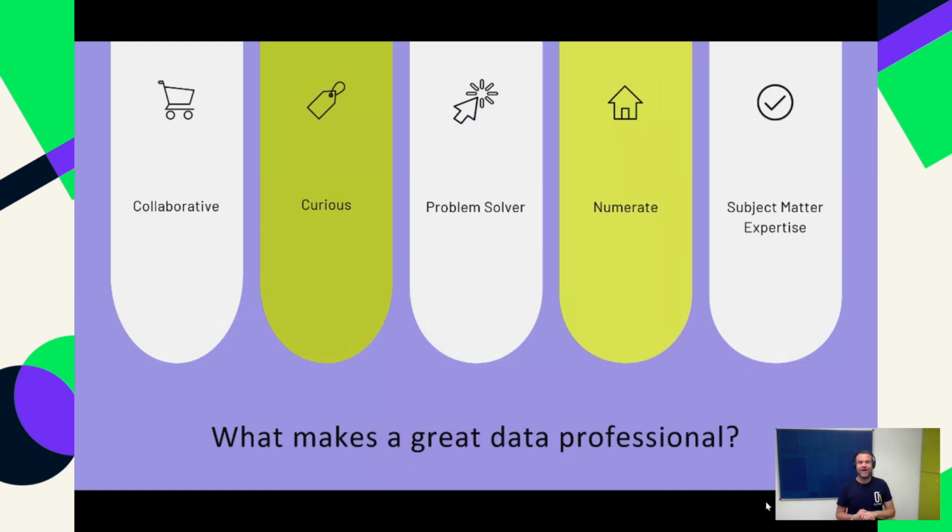It's really important that when you approach data, you understand that you won't be doing that in a silo, that you're going to be working with other people. And so that's a really important thing to highlight through your job application process and also through your interviews, that you like working in a team, you like working with people, you're capable of working with all sorts of different people. The second one is being curious.